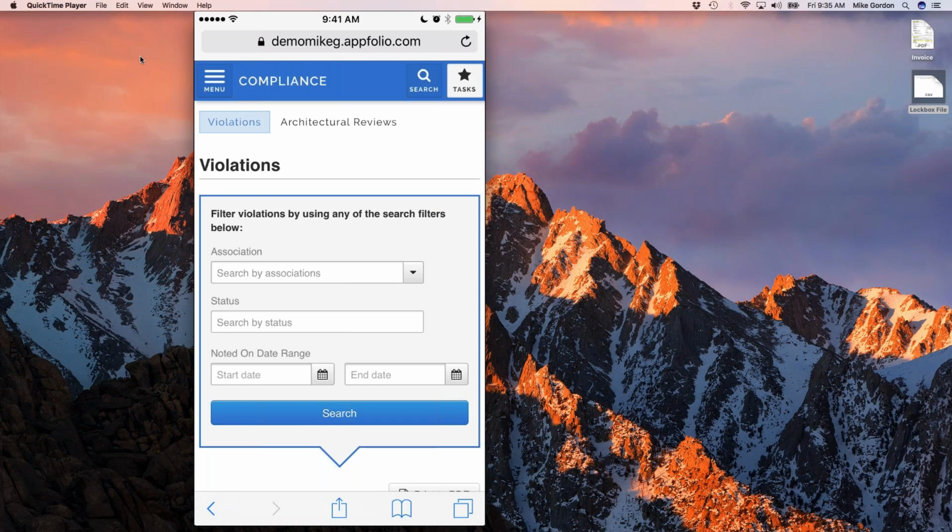The other thing from an accessibility standpoint is that we offer unlimited users. So you can give every person in your organization access to AppFolio, and you can set up their role so they only have access to the things that they are in charge of, and they can't see anything that you don't want them to see. So what this means is that when you're doing compliance, you can have people who are out on site doing the walkthroughs capture those compliance items right then and there.